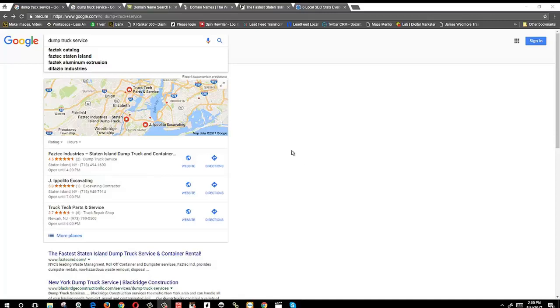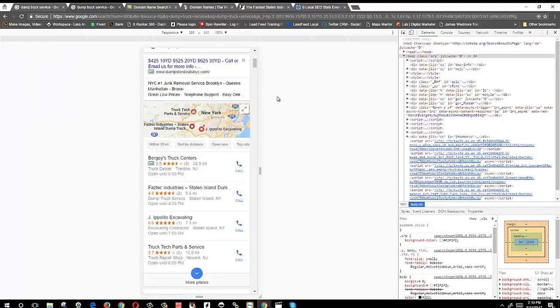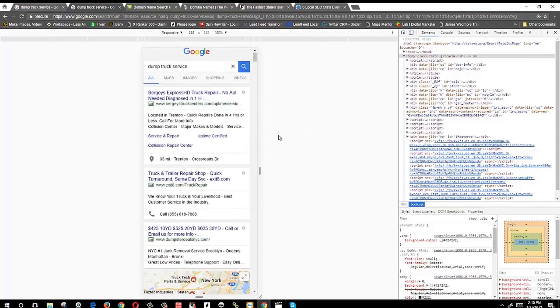Now, the reason why it's so important to be in the Google 3-pack is not only for the desktop version, which we're viewing right now, but it's also for the mobile version. If you press F12 on your keyboard, you'll be able to see what your website looks like in the mobile version. So that's what I did right there. So this is how a Google search looks on your phone.